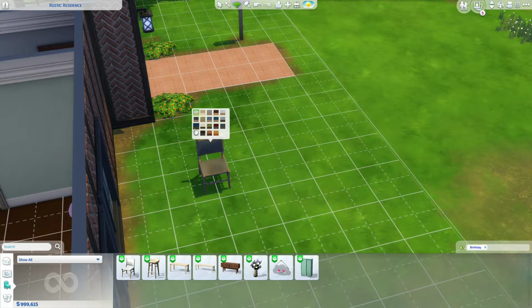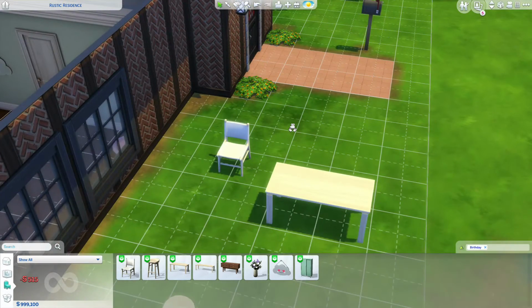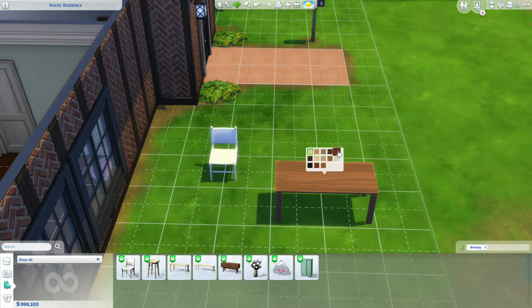Oh my gosh. I think we were expecting a lot from this birthday pack, and I feel like we didn't really get a lot. But it is free stuff, and I am living for it. I love free stuff. Of course, I think we all do. But I feel like they could have given us some more.